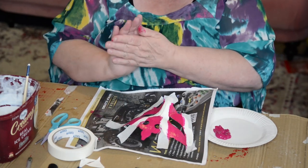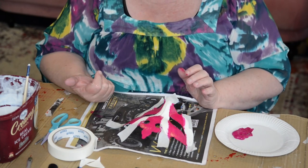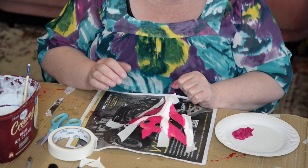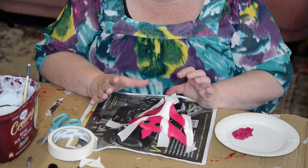So I'll just give that a few minutes. It won't take long. It's an acrylic-based paint, so it's going to dry fairly quickly. And I'm not going to give this a second coat, I don't think, unless by the time it's dry it looks dreadful. If it does, I will. But if not, I won't. But it's up to you.